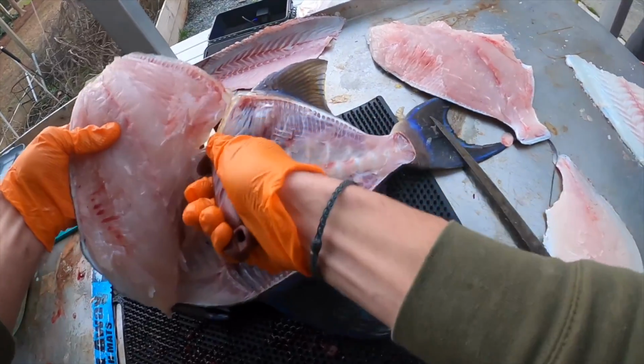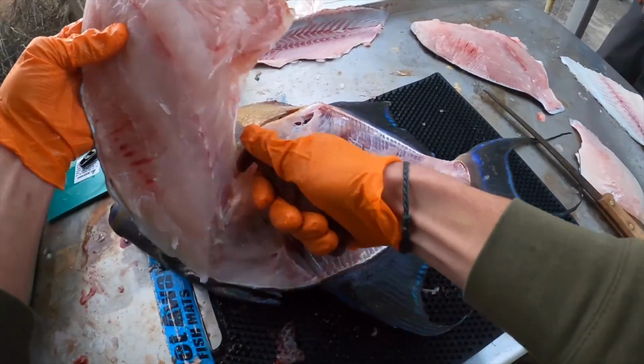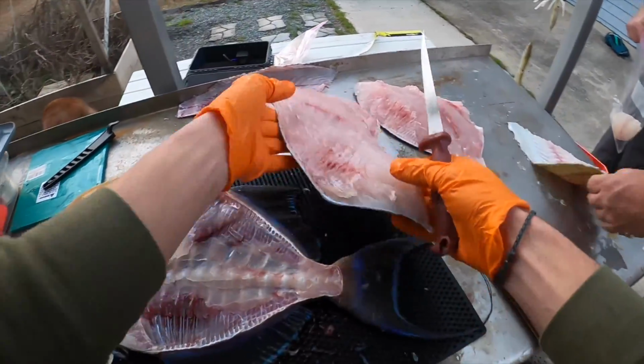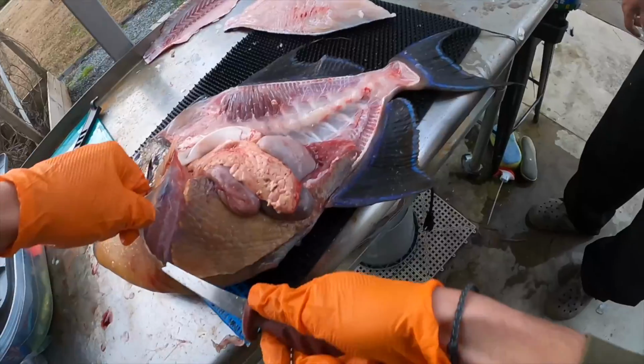Pretty much did the same thing on the other side, but kept that little piece of meat right around his pin bones that I missed on the other side. Was able to correct my mistake and popped this fillet off here, and there we have both the sides, and all I got to do is separate it from the skin and then go look for that meat up in the collar that I was talking about.